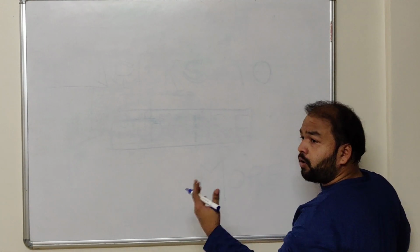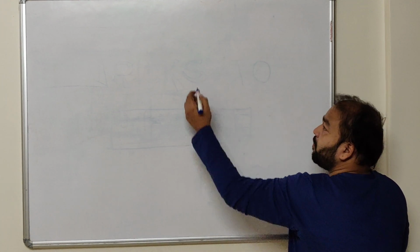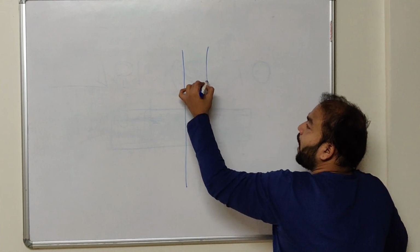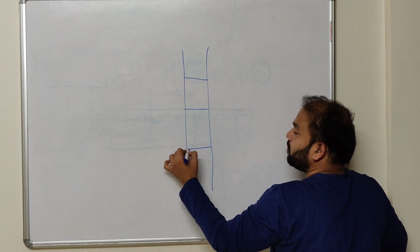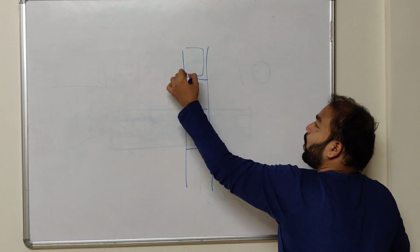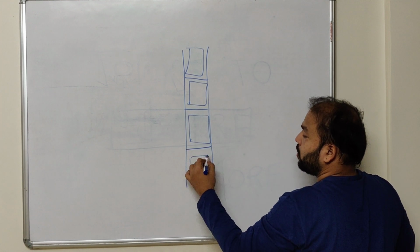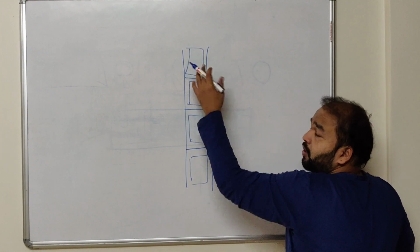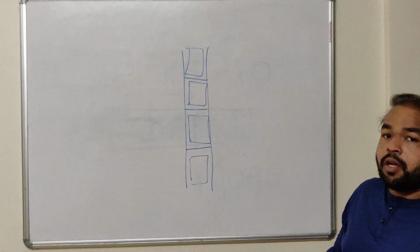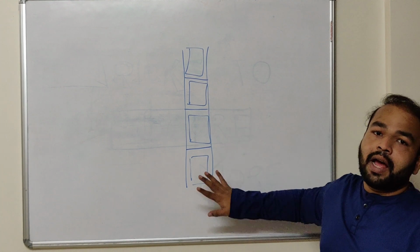What you can do about the rough work is, if you are doing rough work at the right hand side of the page, you make a line at the margin and make different columns. And in every column, you should do only one rough work at a time. You should not do multiple rough works in only one column. It will make the paper look very shabby. Your main aim is to provide neatness and clarity.